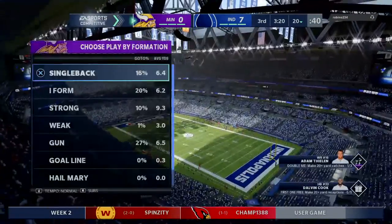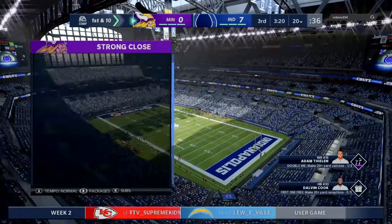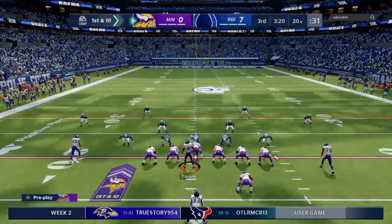That'll be put in the books as a 53-yard punt. And the Vikings will take over here, 1st and 10 at their own 20-yard line. Here are the Vikings now to start their next drive.